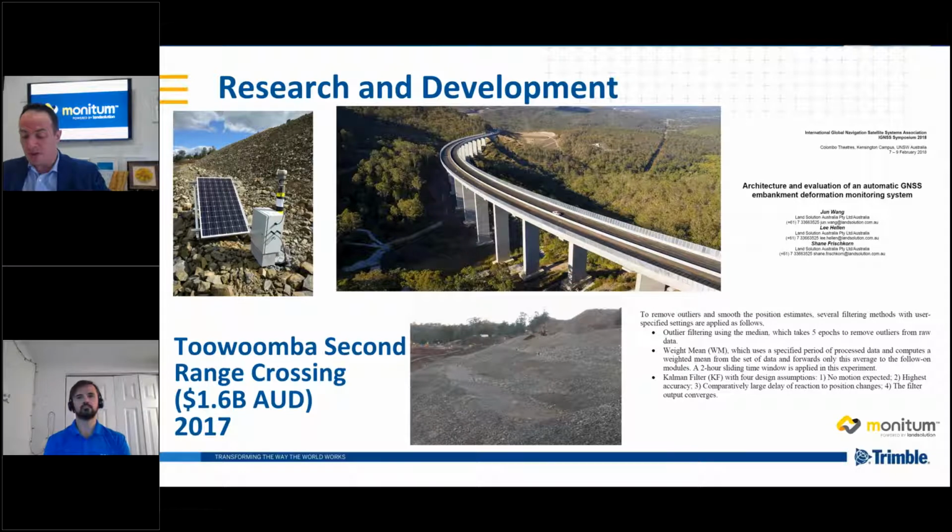We basically used 6 Trimble Net R9s, and obviously getting power into a place like this was very, very difficult. So we hooked them up to solar, and we had to try and get the levels of precision. Those of you, and I assume we do have some geospatial experts on the line, 5 millimeters in 15-second epochs is a pretty difficult challenge to overcome with GNSS.